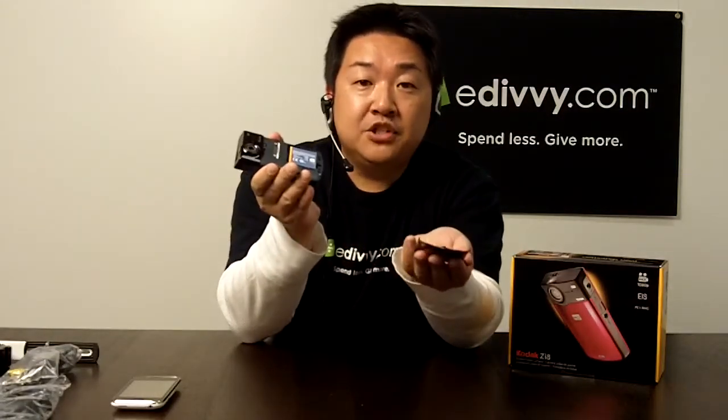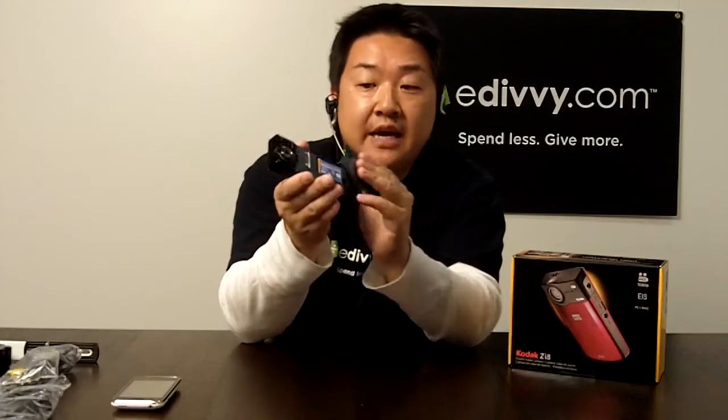With the playback, the only drawback is that the battery it comes with only gives you about 90 minutes at the most that I've seen. But it's not bad because there's actually a swappable battery which you can easily take out and add another one if you need more time.